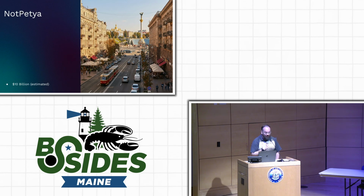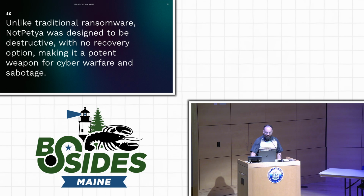NotPetya, this is actually my personal favorite just because I also like linguistic stuff, and this was very much targeting linguistics. And it's also one of the first use cases that we saw where not Russia was doing something that they probably shouldn't have been doing. So unlike traditional ransomware, this was designed to be destructive, no recovery options. So this is also, we talk about industrial control systems. A lot of it prior was, Stuxnet was also destructive, but for a different reason. It was rendering them inoperable. This is on a different scale.